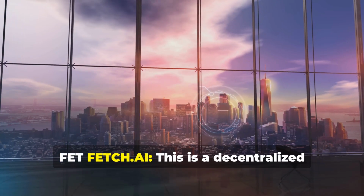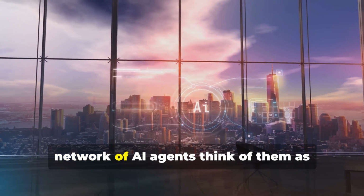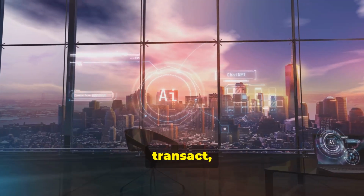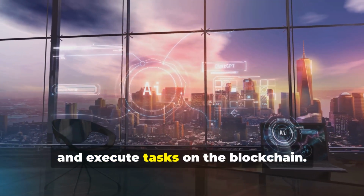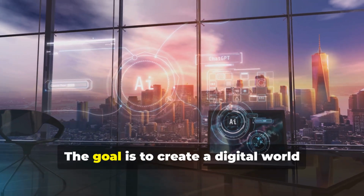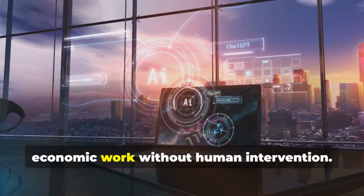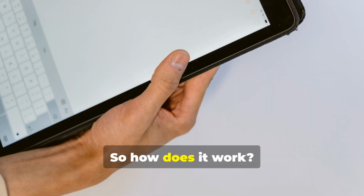FET.AI. This is a decentralized network of AI agents. Think of them as autonomous software bots that can negotiate, transact, and execute tasks on the blockchain. The goal is to create a digital world where these agents can perform useful economic work without human intervention. So how does it work?